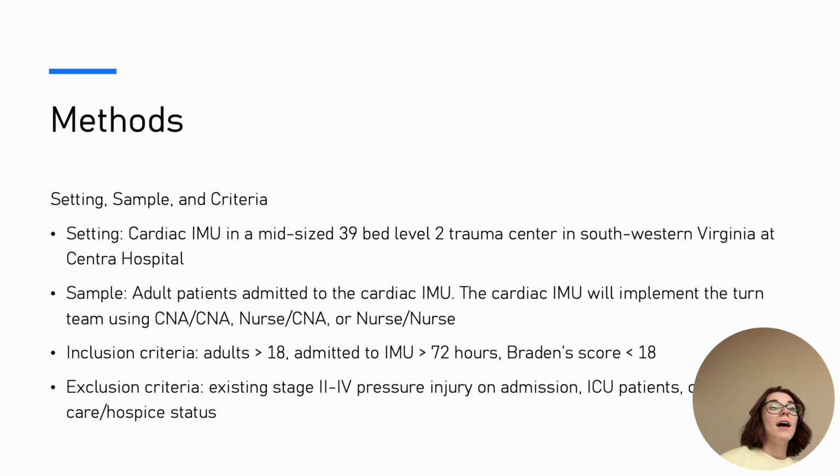Setting, sample, and criteria. This is a 39-bed level 2 trauma center in Southwestern Virginia called Central Hospital. The adult patients admitted to the cardiac IMU will be the sample, and the cardiac IMU will implement a turn team using CNA, nurse-CNA, or nurse-nurse teams.